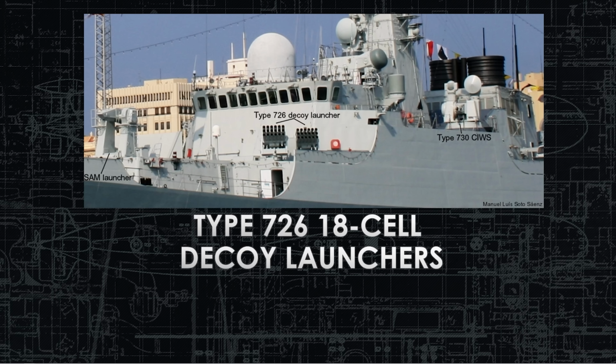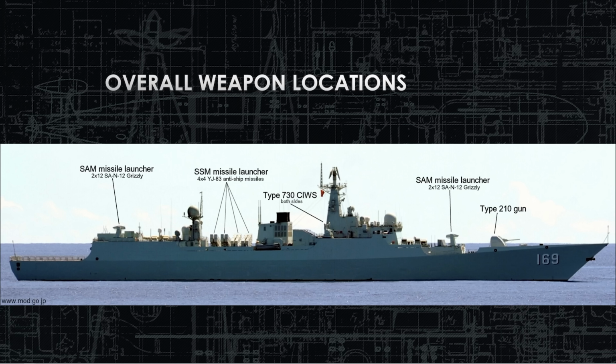This class only has 18 of these. Further modifications will increase this to 24. But here you can see the 18-cell launchers. And that's one way you'll be able to tell this 052 Bravo from, say, the other ones, is by looking at the number of launchers they have on these things. And there you can see on the bow, it has the SAM launcher there.